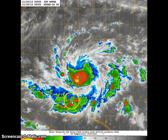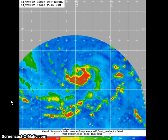Now looking at the infrared image itself, the system doesn't really look that impressive for a strong tropical storm. In fact, it might actually be a little worse compared to yesterday. However, inside this system, looking at the latest microwave image tells us a different story here. Looks like to us, some sort of microwave eye beginning to form out here.